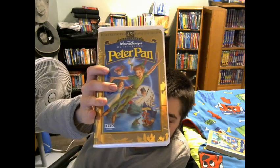Except that while The Jungle Book features pictures of Baloo, Mowgli, Bagheera, King Louie, and Ka in the jungle, the VHS of Peter Pan has Wendy, John, Michael, Tinkerbell, and the title character Peter Pan flying in the sky with Captain Hook and a crocodile below the front cover, with the THX logo aligned to the left side instead of the right side. And with the top of the cover saying fully restored 45th anniversary limited edition instead of fully restored 30th anniversary limited edition.